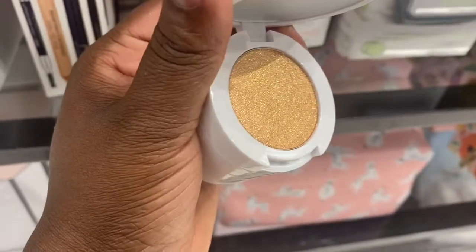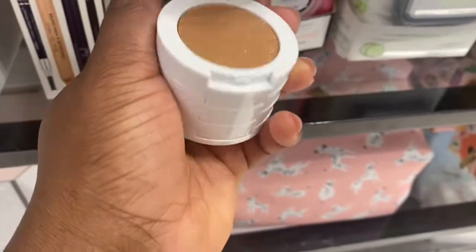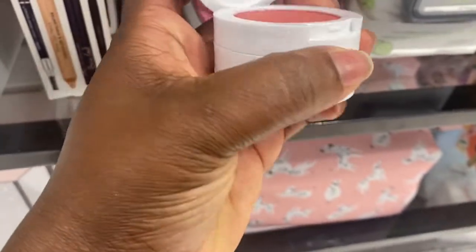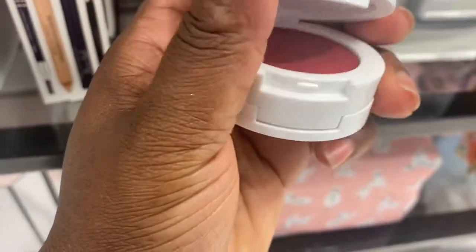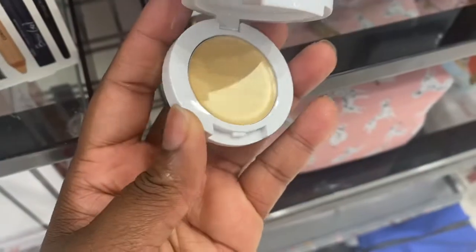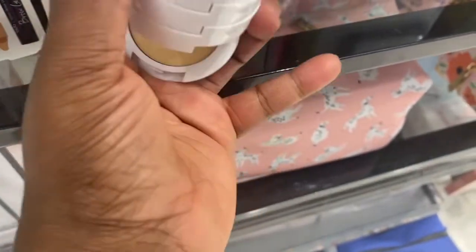So pretty, this highlight. Or this eyeshadow, then the blush, then the lippy and the creamy highlight. So cute.